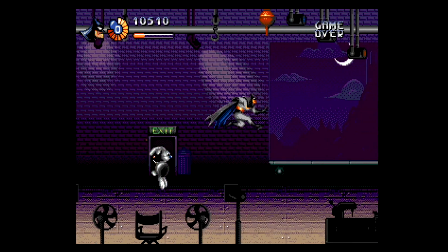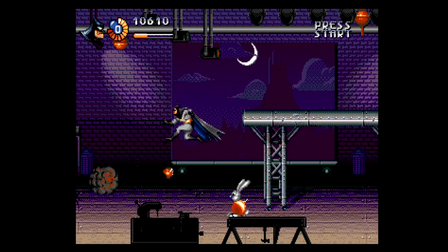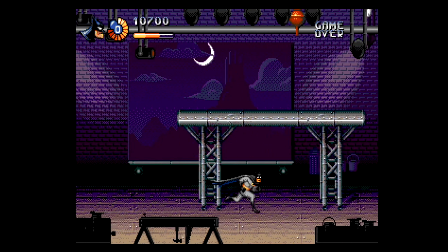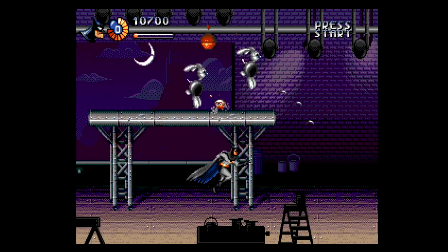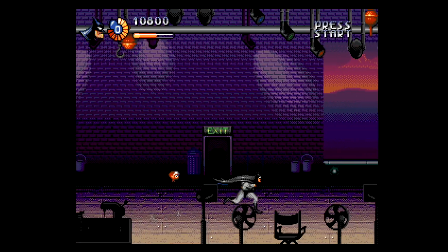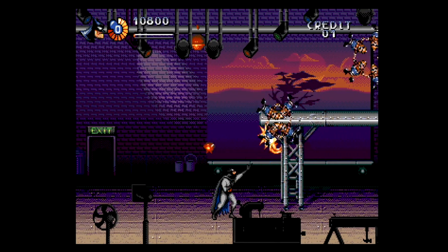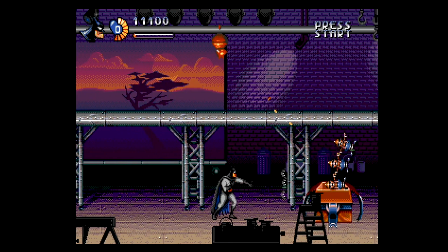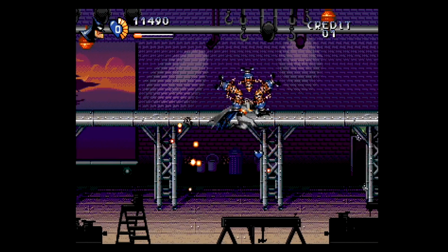You don't want to just blast all of your batarangs as quickly as possible. You want to wait for them to power up, and you get different kinds of electrical attacks and acid attacks and fire attacks, and you wait for the little meter to go to the farthest point. Meanwhile, you're jumping and dodging and trying to avoid all of the different projectiles that are headed your way. But if you wait a bit, you've got a lot more power with your attacks. So it's not just blast on the button and try to ram through everything.